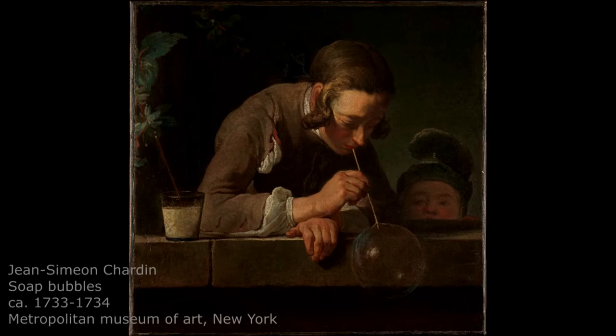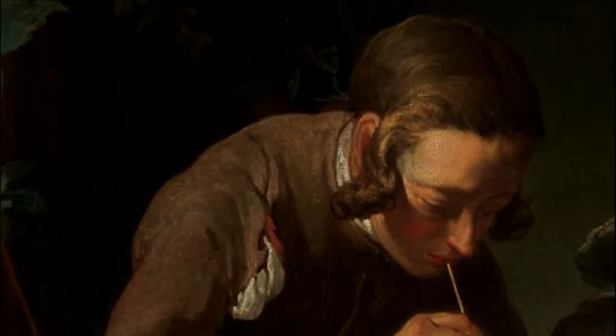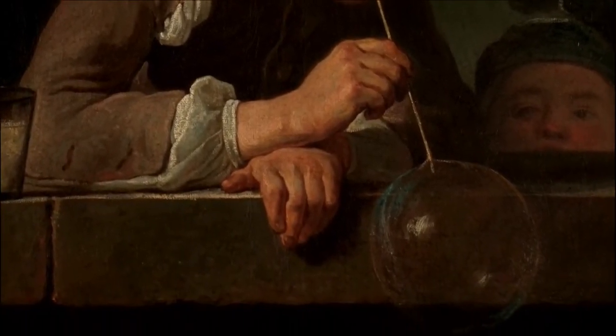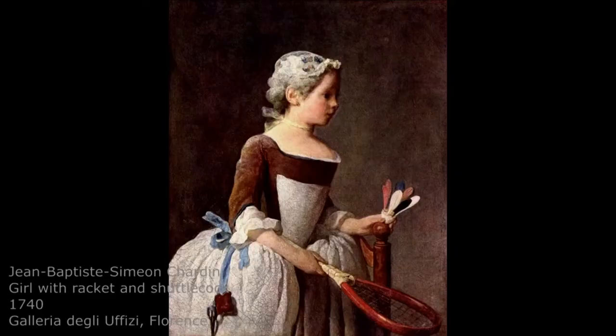This is a painting by Jean Simeon Chardin from around 1733-1734. We see a young boy blowing soap bubbles while another young boy looks at his activity. Chardin often painted children playing idle games.